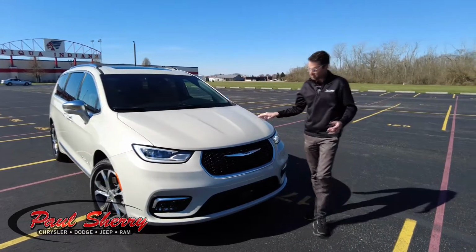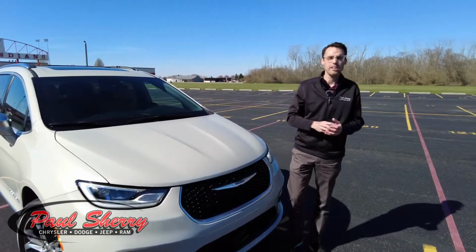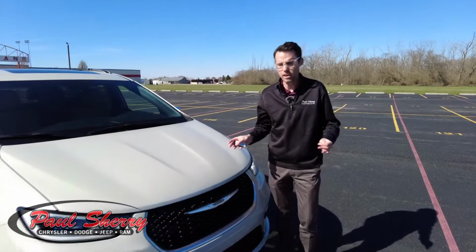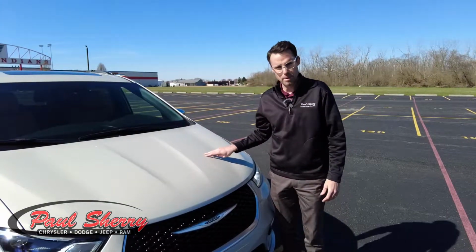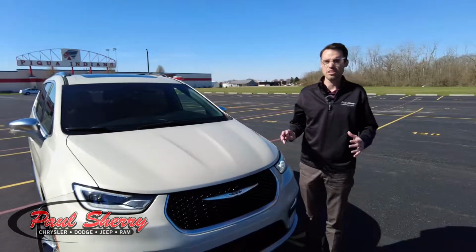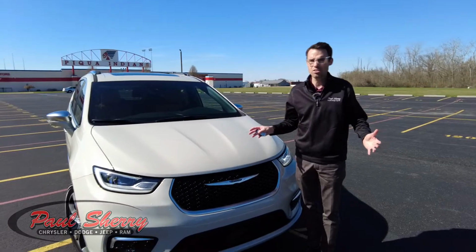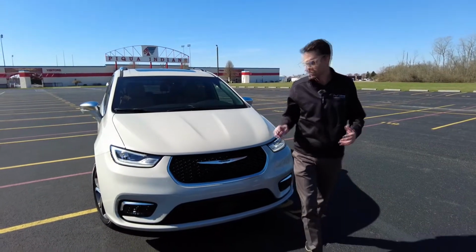What we find with this minivan, what Chrysler is going after, is a consumer that's looking for an all-wheel drive SUV with a lot of options and features on it. And the beautiful thing about the Pinnacle Pacifica is it offers you all those options and equipment that that big SUV is going to do, but at a fraction of the cost and a lot more versatility. So let's take a look at this here.